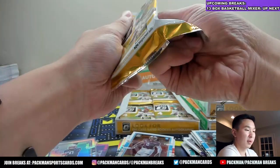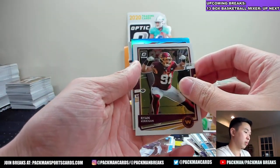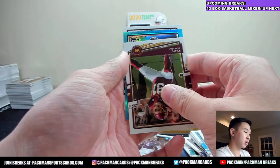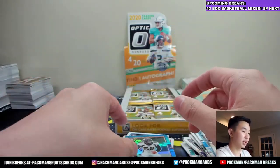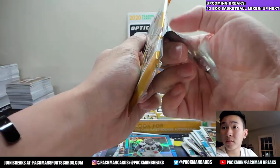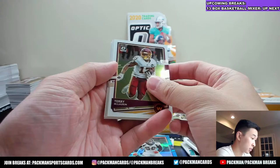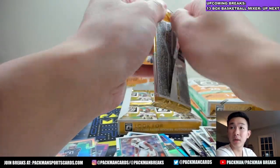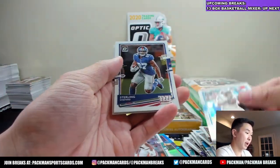Next one up. Blue. It's a Bronco, I think. Not a rookie, though. It's Von Miller. And Chase Young. I think I got a lot of them today. Noah. All right, here we go. Backwards card.